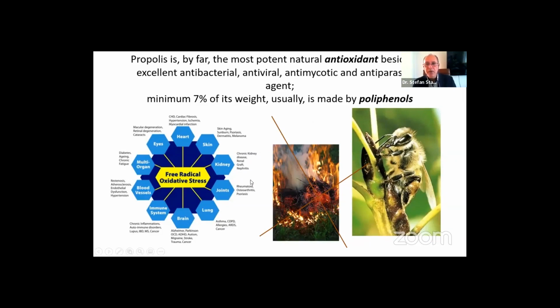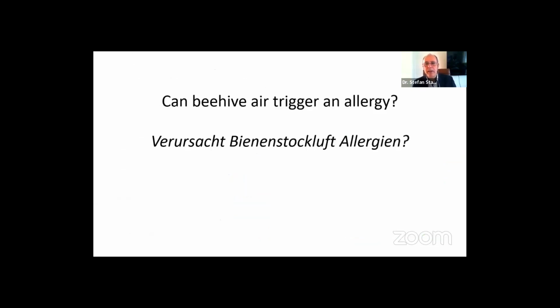Now, polyphenols are not normally volatile, unless you heat them, like when you heat the propolis to about 70, 80, 90 degrees Celsius, the polyphenols slowly also become present in the air. That is why it is good to use all forms of propolis, including from the beehive air and from nebulization and from other systems. Okay, now a big question many people are asking: can beehive air trigger an allergy?